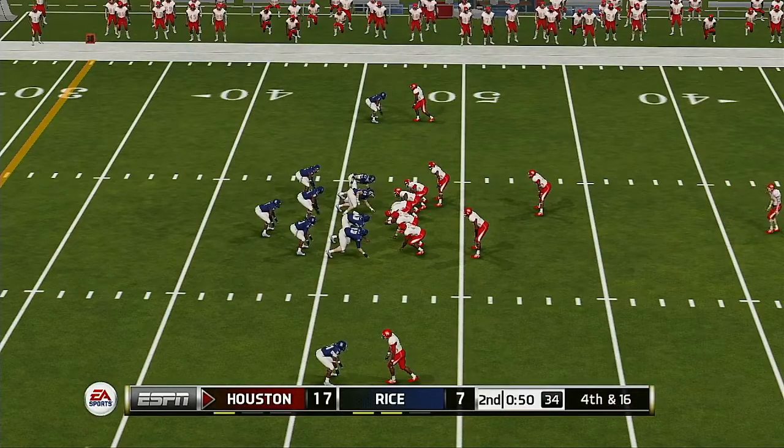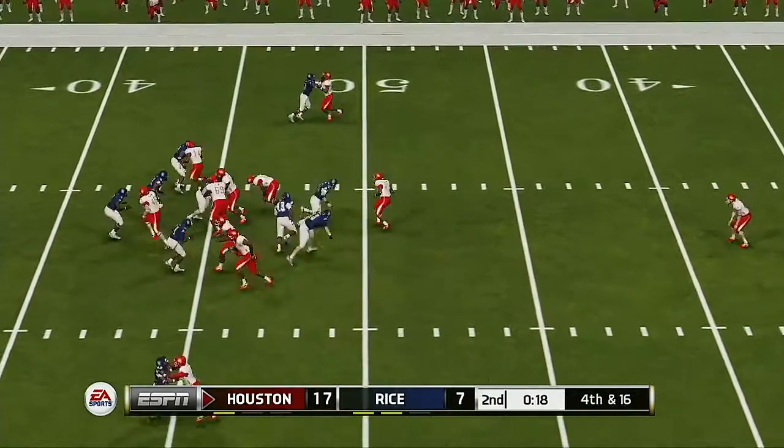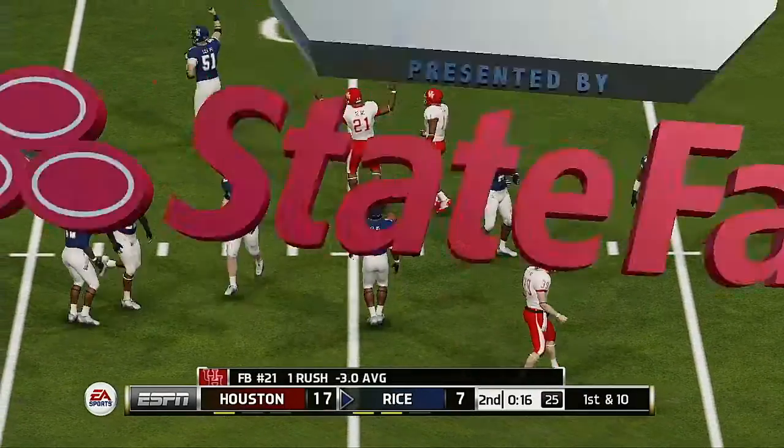After the sack, it's now 4th and long. They're trying to pin them deep with a solid punt right here. Tackled at the 50-yard line. Big stop by the defense.